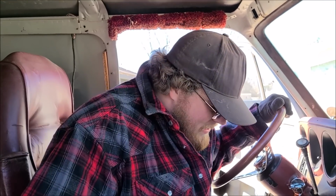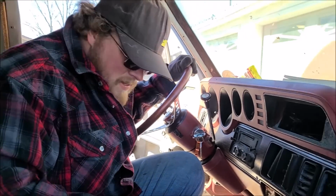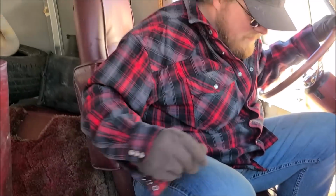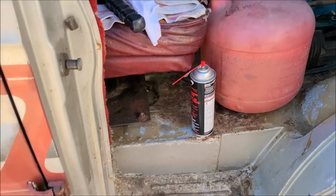Target practice. It's not a win-win. We'll find targets. That's true. I got another one of these. Let's do a little walkaround now. It's actually idling. Surely we got an Edelbrock somewhere. Yeah, we got plenty.